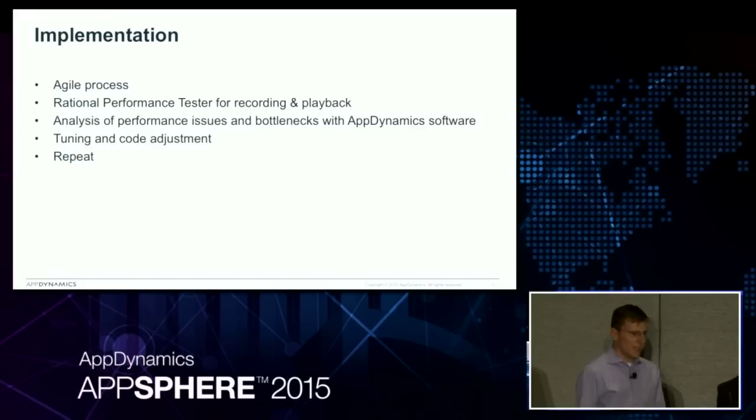Then after performance testing, recording and playback, we would analyze the recorded issues, identify which are the most important ones to fix, and which can be fixed within the current iteration or have to be deferred to the next iterations. Then we worked with the different teams that were involved. There are a lot of business partners responsible for different areas in the code. They made those changes, we applied the changes, we did some functional testing, and we did tuning in terms of configuration. And then we did the repeat.